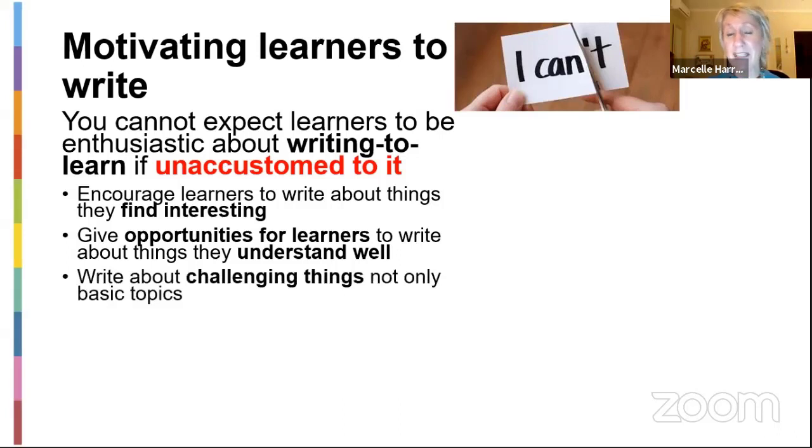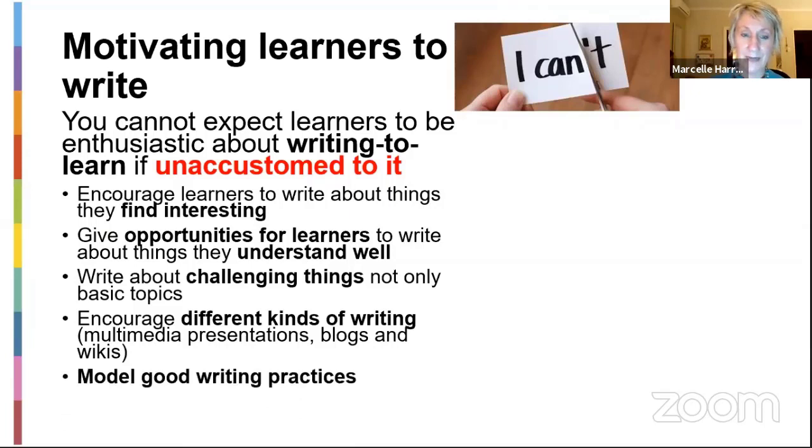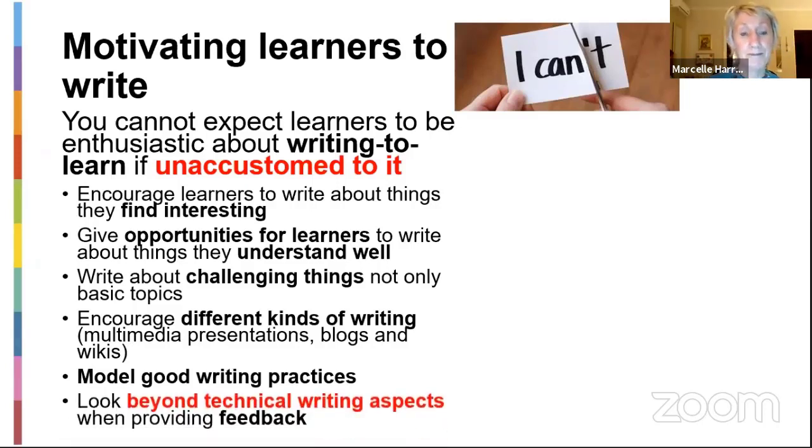Also, get them to write about challenging things so they can actually analyze and relate to it. They can go and research those topics as well. Different kinds of writing. Get them to write wikis and blogs and multimedia presentations, not just writing in a book, okay? Try different ways of writing. Model good writing practices. Give them examples of a good letter, a good email, a good mind map.